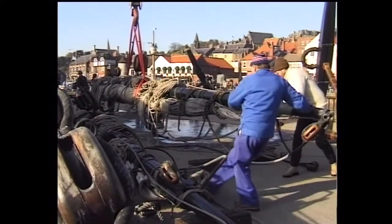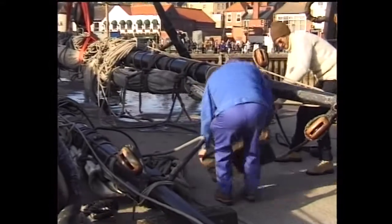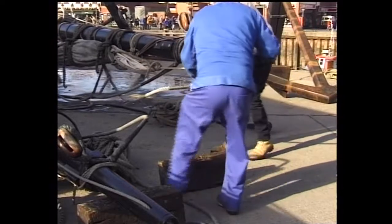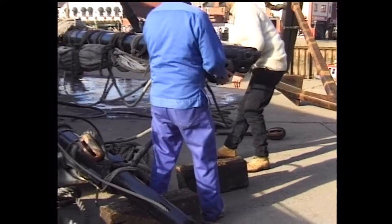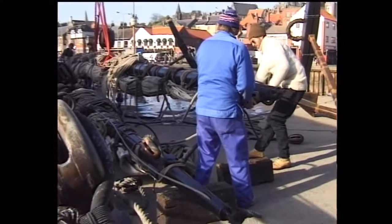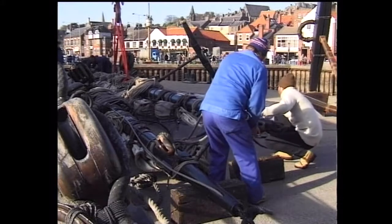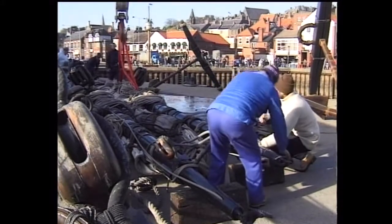Clear of the ship's rigging, the main topsail yard is lowered onto the quay, ready for the sail to be unbent and the remaining rigging on the yard to be removed. Coupled with the fact that the rigging has been in place for years and the still freezing conditions, it makes it a difficult task.